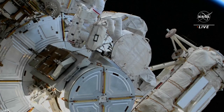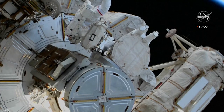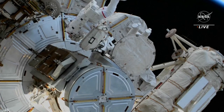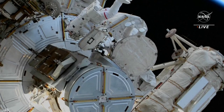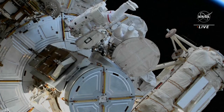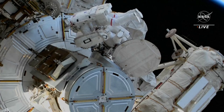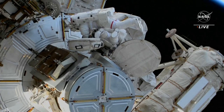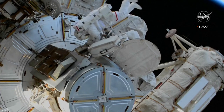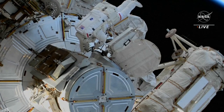And Sultan, once you get out and set, your next step is to receive crew lock bag one and stow it if you want to do that right now. Otherwise, you can leave it temp stowed for translation adaptation. It's right here. I can go receive it. At 30 minutes into today's spacewalk, UAE astronaut Sultan Al-Neyadi has egressed the hatch, the first ever spacewalk for an astronaut from the United Arab Emirates.